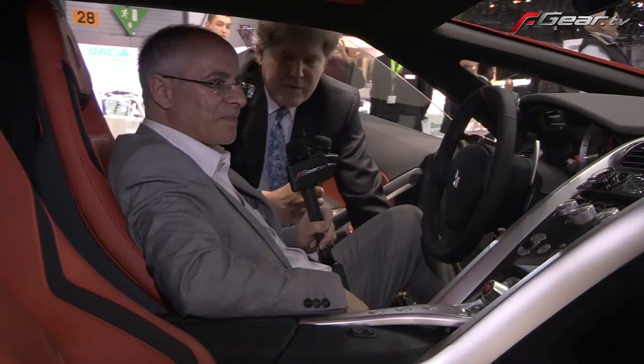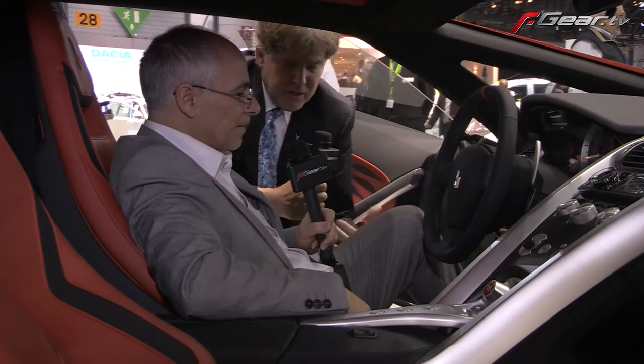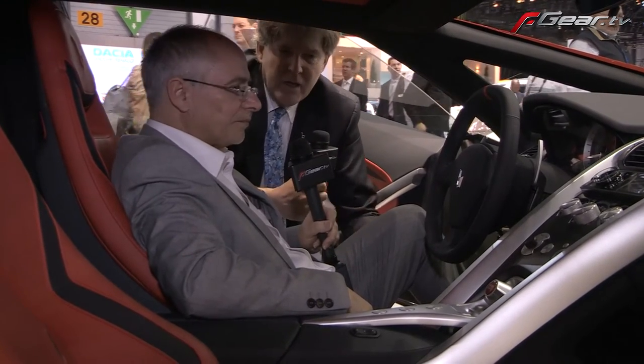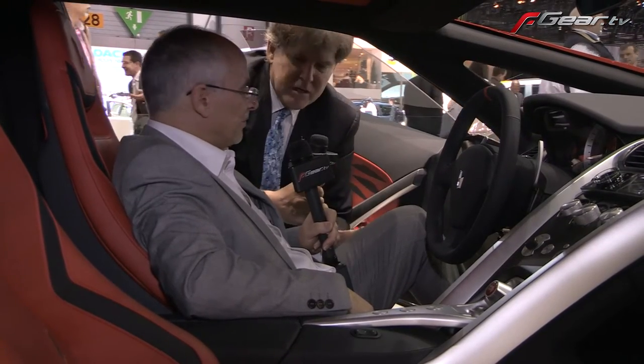Yeah, we worked very hard with our ergonomic department at Bertone on the comfort of the seats. You need good lateral G protection in a seat because when you're driving at high speeds, you're going to have to be locked in. But I don't want to be uncomfortable to be able to drive fast.